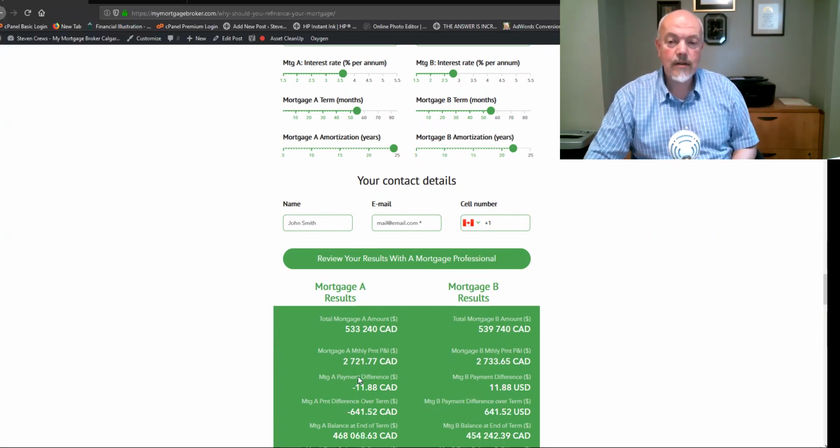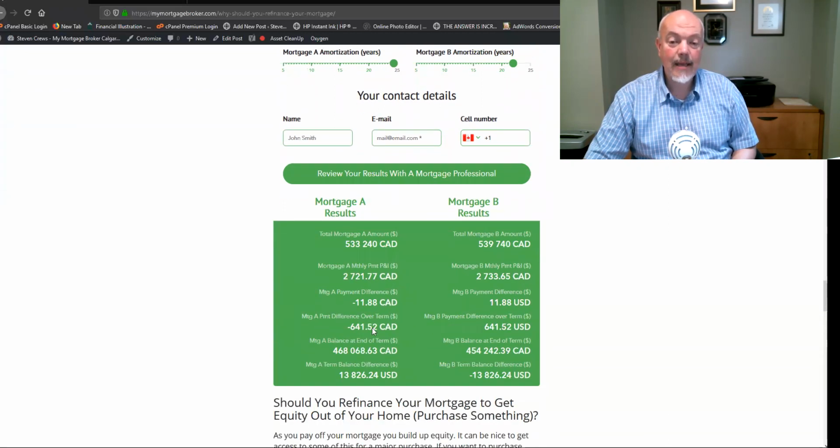So over the next 54 months, they will make $651 less in payments, or $641 more in payments. Over the remaining 54 months, their balance will go down from 533 to 468,000. So they're going to pay off $65,000 in principal over this time. From here, they're going to go to 454.